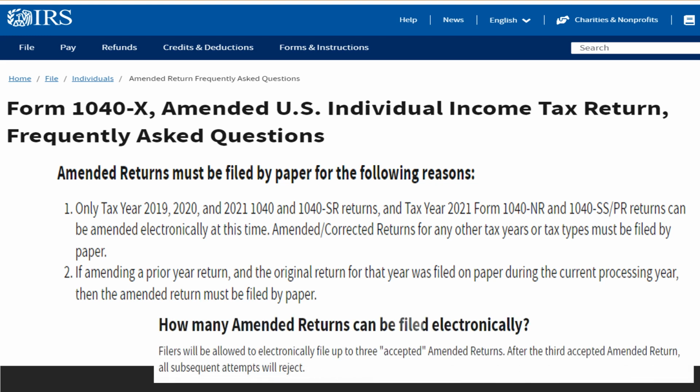And the other thing to note is you'll be able to file 3 accepted amended returns electronically. After the third accepted amended return, the system will reject you. So you can't just keep amending every single time. Just be mindful of that as well. You just can't keep on filing amended returns if you find out something or something changes. And a lot of people are getting rejected or get stuck because they're trying to file multiple times, for example, by paper.